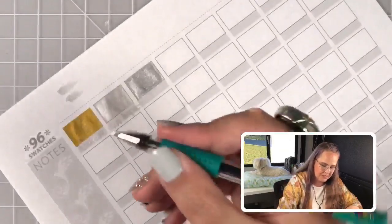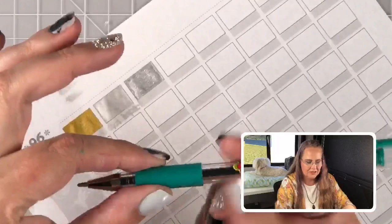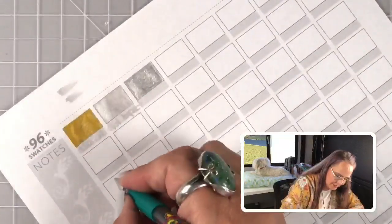Okay. It's a nice big tip. Like, it might be a 1 millimeter or a 0.8. It's a pretty big tip. It's a typical gel pen, like from China, you know. Is it from China? Yep. Made in China. I was right.